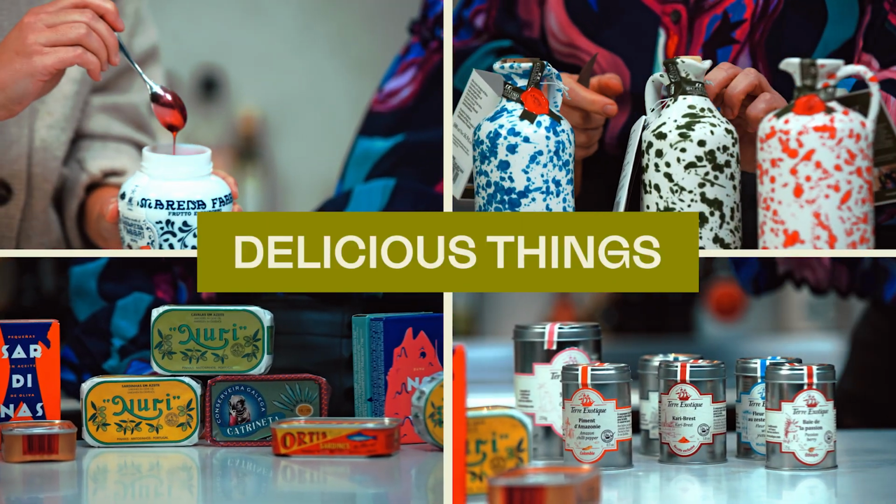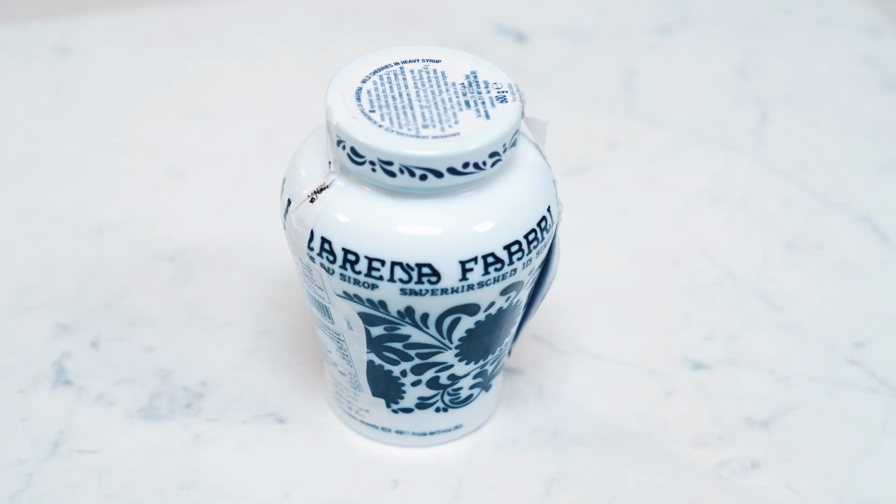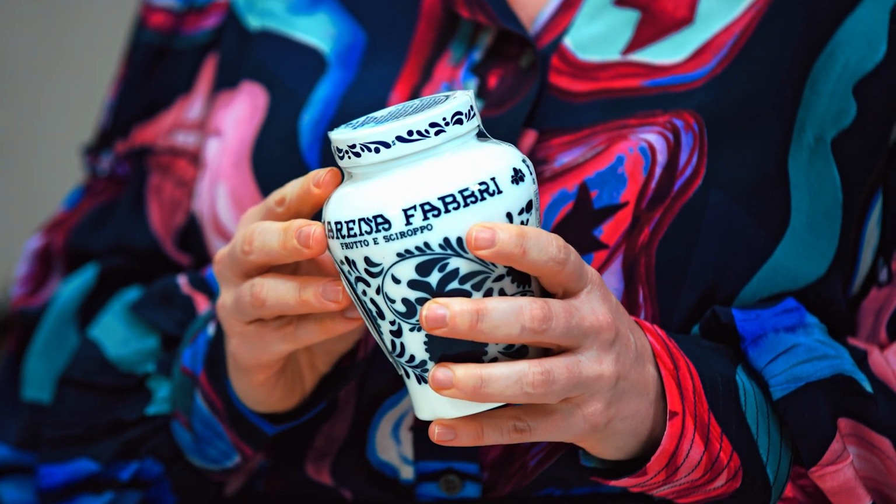The first thing that I had to choose are our Fabbri Amarena cherries. Yep. You'll see them here. First up, the jar is so beautiful. It's this beautiful opaline sort of milky porcelain with this lovely iconic design on it.